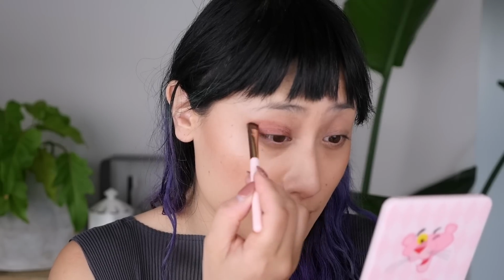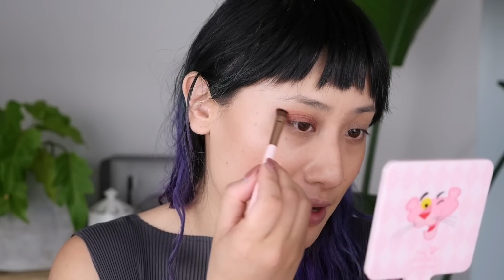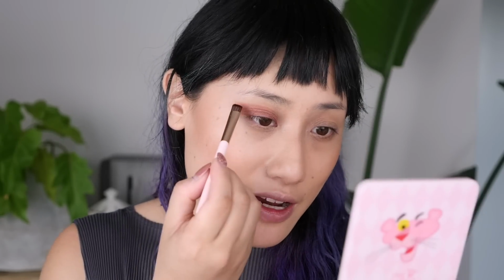Oh, this is actually quite pretty. I'm going to blend it out with this brush, softening the edges. I have to say though, this is kind of a weird shape of brush to have in a set. I feel like I wouldn't know what to do with it, but we're just gonna try and use it like this. And I generally like to take my eyeshadow out like a wing because I feel like that shape complements my eye shape the most. I have to say, I really like this shade.